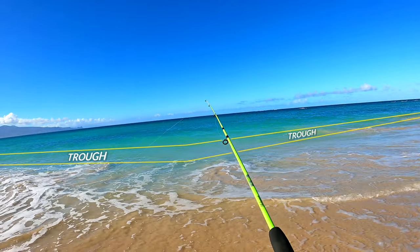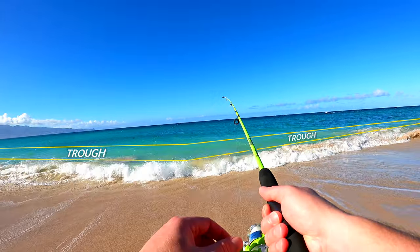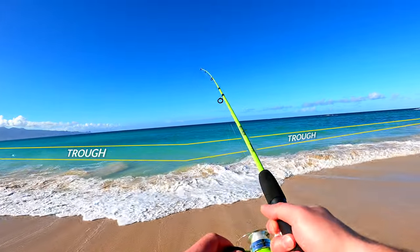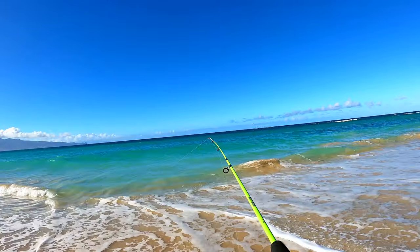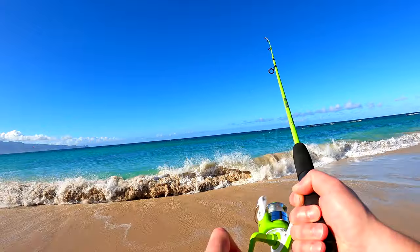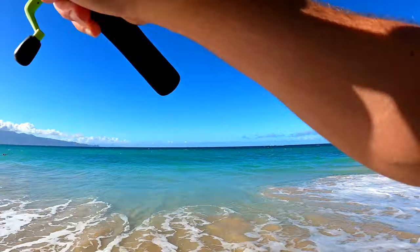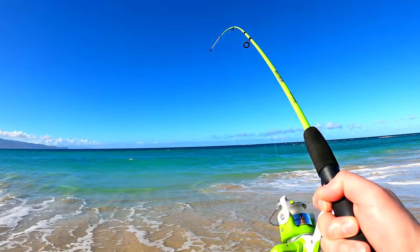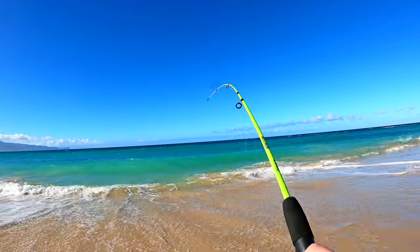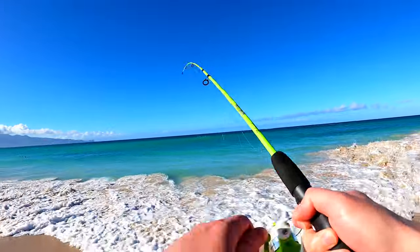Perfect cast. I landed right in the trough. Guys, I've got a bite. Yeah, I'm on, fish on. You know what, it's definitely not a big fish. It's cool, those rods give you a lot of feedback. All right, here we go. Yeah, he's still on.